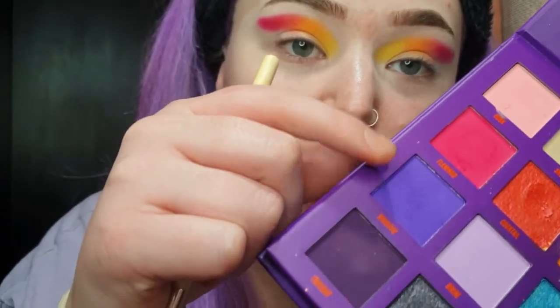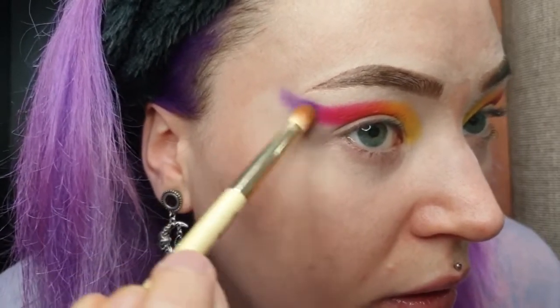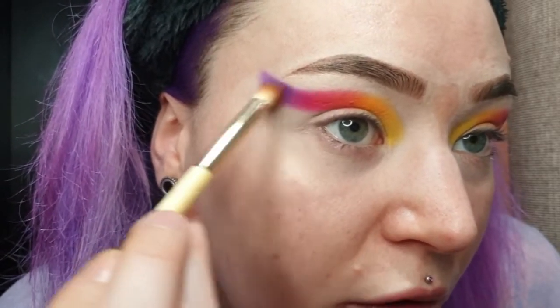Then I'm going to go in with the shade Hibiscus, which is that lovely purple there. This is going to be the outer wing. It's quite nice to start off the year as my first video for 2021 with something colourful and bright. Right, I'm just gonna go back in with all of those colours again and make it look nicer or something. Or I could totally ruin it, we'll see.